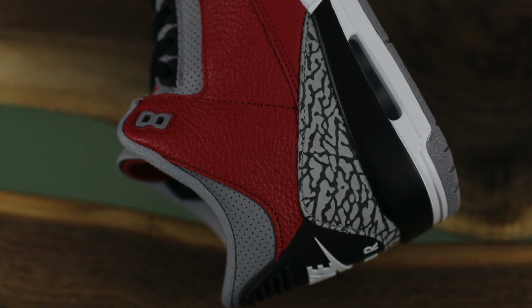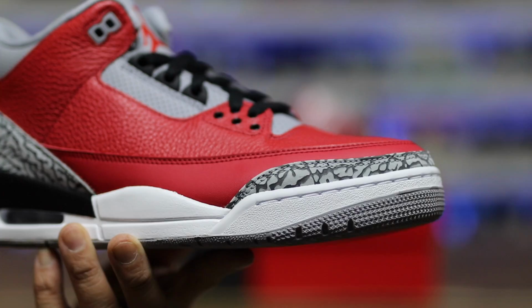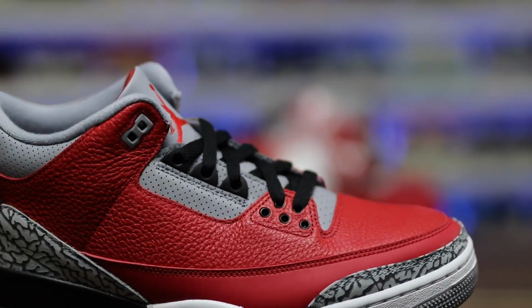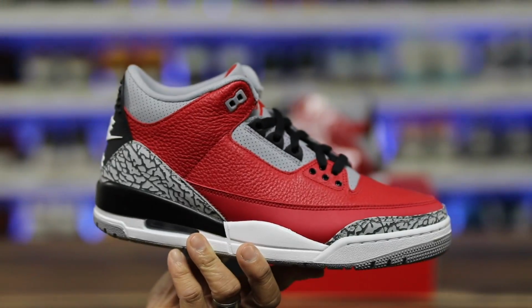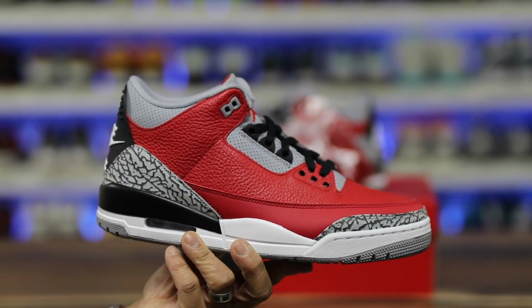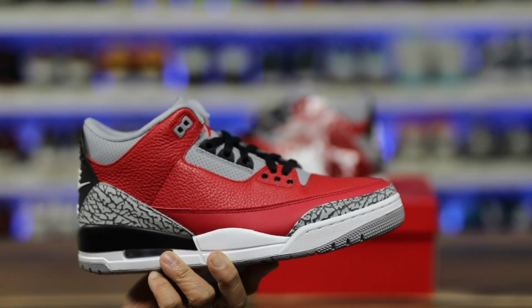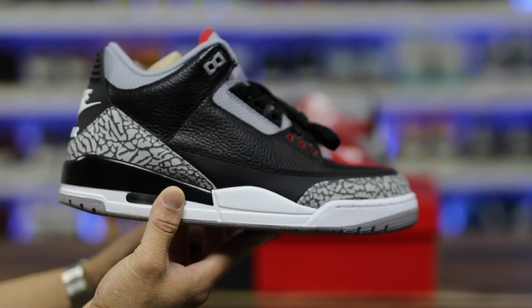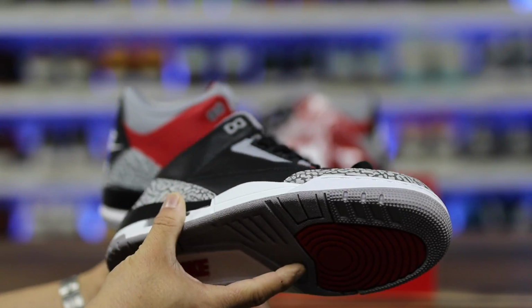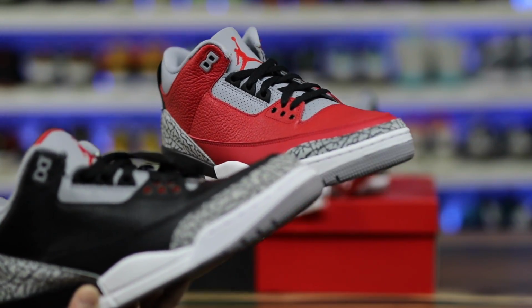It's crazy because I love bull colors of Air Jordans, and especially a red upper is kind of dope as well. But for some reason, I just don't know why. Maybe it's the color blocking of the way that the shoe came together. I just don't really love the overall colorway. So I just wanted to show you guys a comparison with the Black Cement 3s, which is one of the best colorways in my opinion of all time for the Air Jordan 3s. And then these guys, they just look different. They look odd. I don't know why.